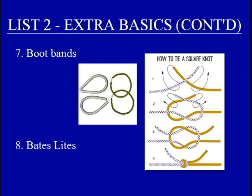The next item I've included on my list is a pair of Bates Lights boots. During gear issue, you'll be issued jungle boots and inclement weather boots. That's what we were issued anyway. And Bates Lights should still be authorized, though you want to check with the proper authorities on those. And Bates Lights are great for running in.